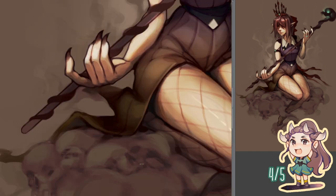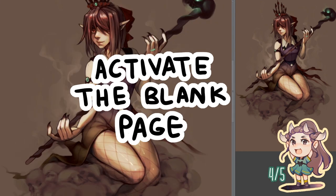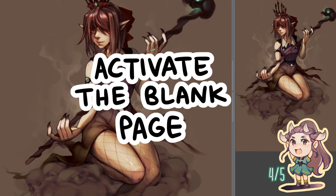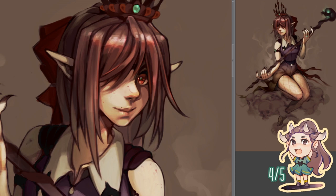All right, another art tip which I always think about when I'm working on a new drawing is that you need to activate the blank page just to get going. The blank page can be really daunting and can feel overwhelming to think, oh my gosh, I'm gonna have to fill this whole thing up. What do I do? What if I mess up? What if I make a mistake?